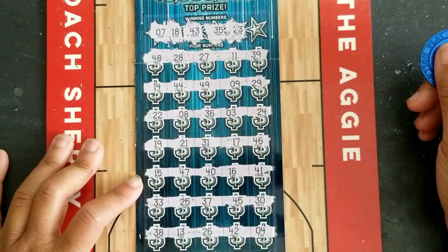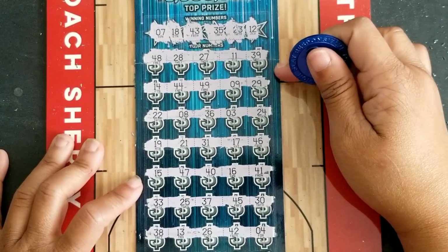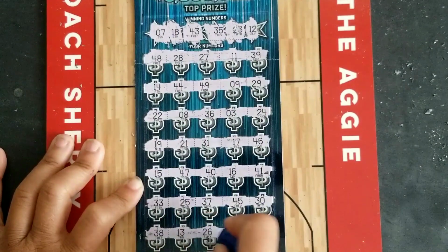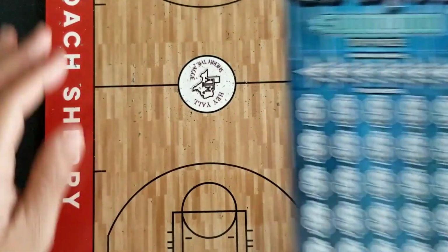23. Mrs. Amanda's number 23 is not on here. We've got VA Scratch King's number 22 for the one off. And 12, we've got 1 for the one off. And 13 for a number sandwich. No 12. The ticket number 1 was a loser. Alright, let's see what we've got on ticket number 2.